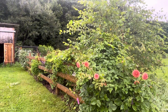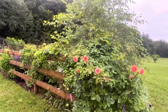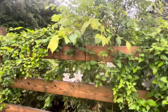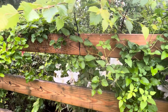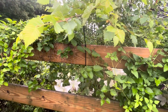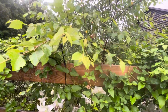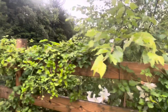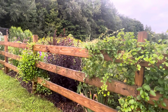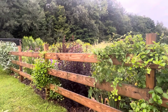Sorry, I have the barn door open there because my onions are drying in there. So there you have it. You can see a little bit more of the white lilies. The blooms themselves are not horrible. And the smell, oh, I wish you could smell it. It's amazing. And there's that Summer Wine Black Ninebark. It's beautiful. It's just starting to poke out of the fence.